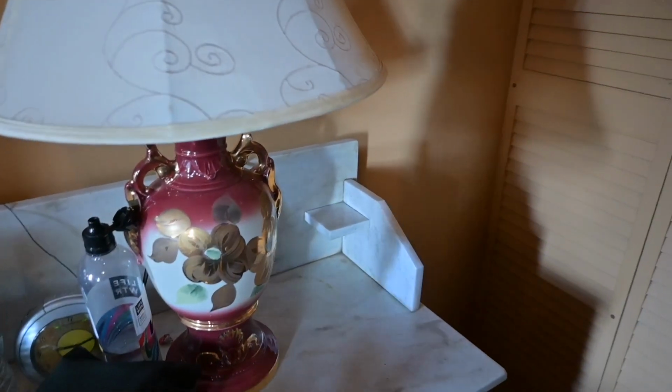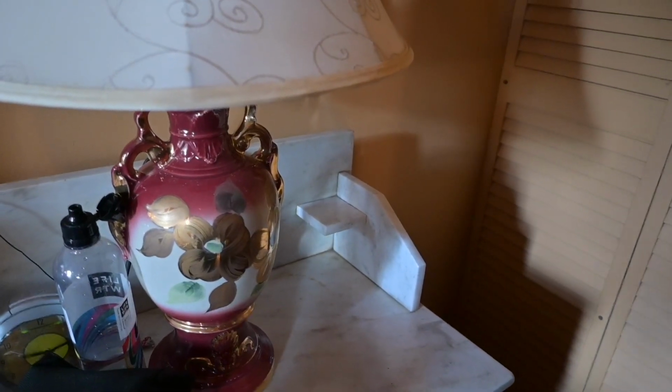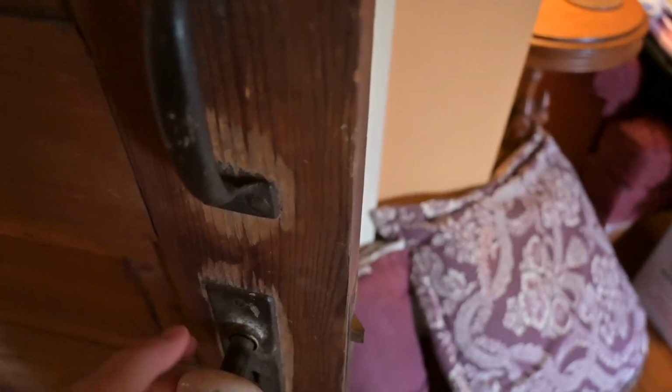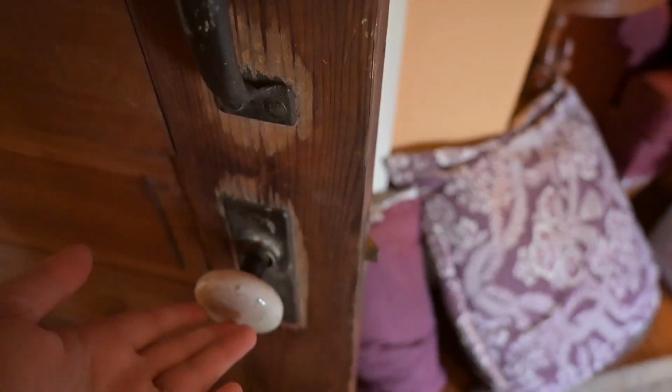And of course, more of this wonderful gold on the lamps. That matches that pottery piece that we saw out in the hall. And every doorknob is old. I believe that these are porcelain door handles. They're so stunning. And the old wood doors, I love the little panels on the front of them.